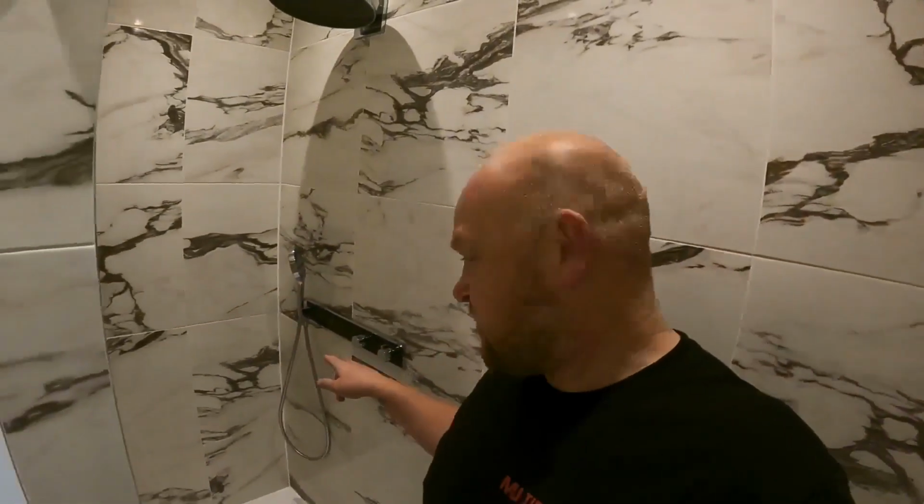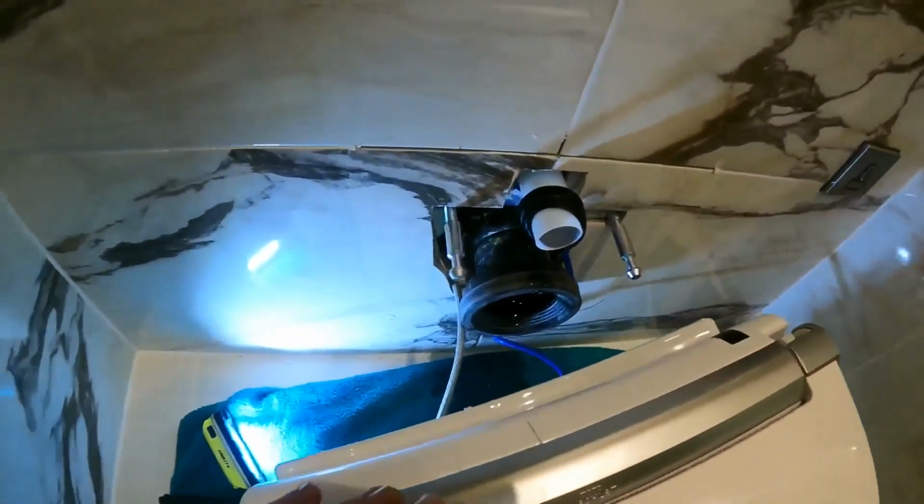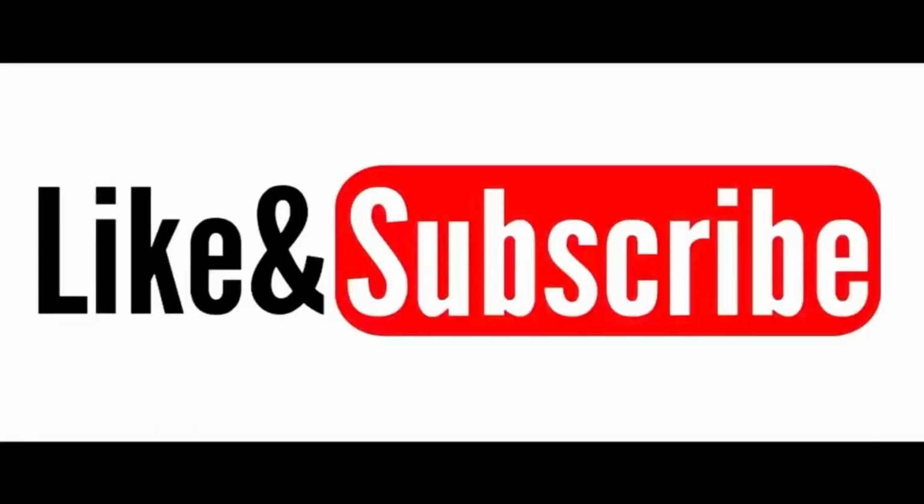So that shower is the most expensive shower I've ever fitted. To be fair, it was easy to just take the pan out. Thank God for that.